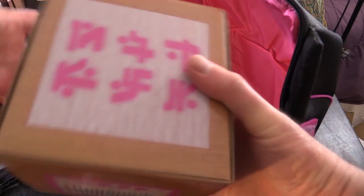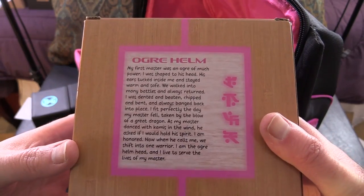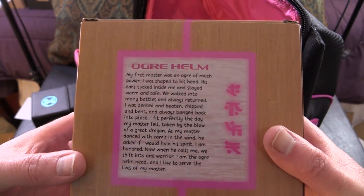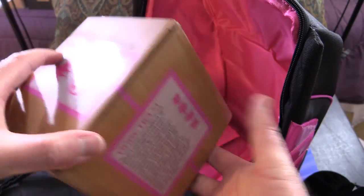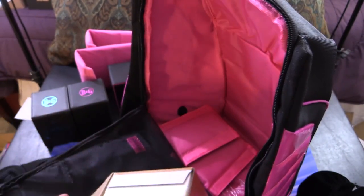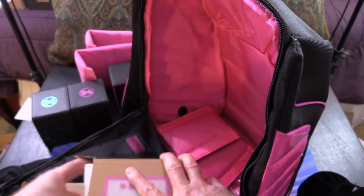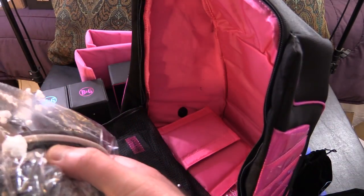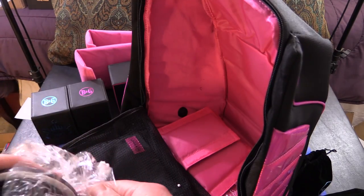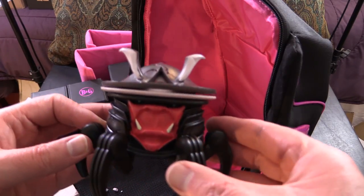Okay, and then another mysterious box, Ogre Helm. So what is this? My first master was an ogre of much power. I was shaped to his head, so you can freeze frame that. Okay, this is the life counter, I think. Okay, so let's get him out of here. Styrofoam, very securely packaged. Okay, so we have bits of styrofoam everywhere, but we finally got it out of here. So let's check this out.